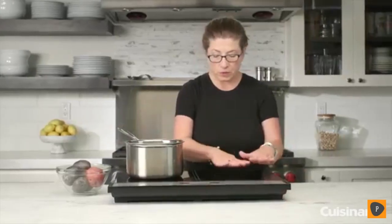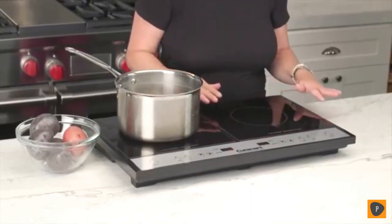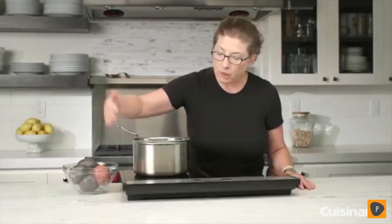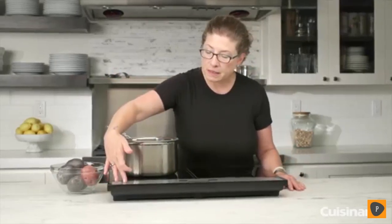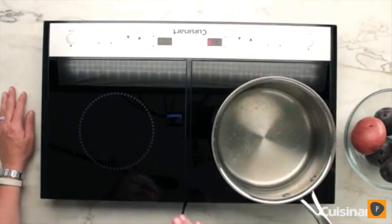So you'll notice also it's black. It has a glass cooktop. It's really simple and easy to clean. Also on this side, like I said, it's independent, so you also have your own timer and your own heat control. Induction cooktops are super efficient. They bring water to boil very quickly.